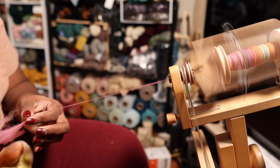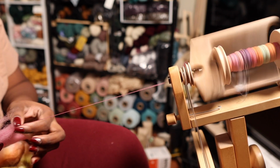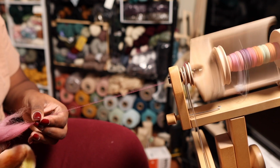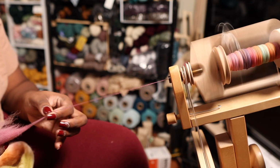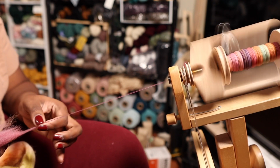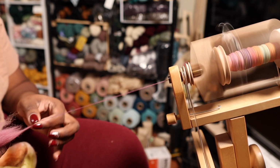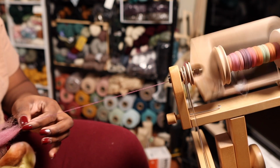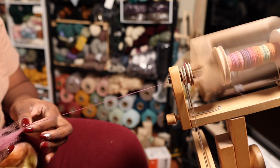So when I have some issues with it, I either have to figure it out myself, or I have to make time to call the company out west and hope that I can describe to them over the phone what's going on with my wheel so that they can help me tighten it up. And so that is my biggest quibble with it. It has nothing to do with the wheel. I just wish it was more popular. I wish more people had it.